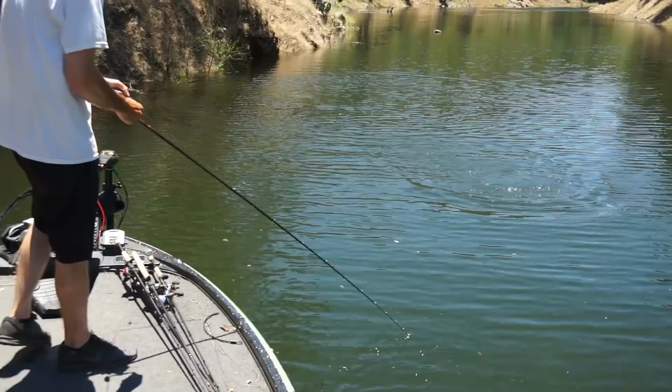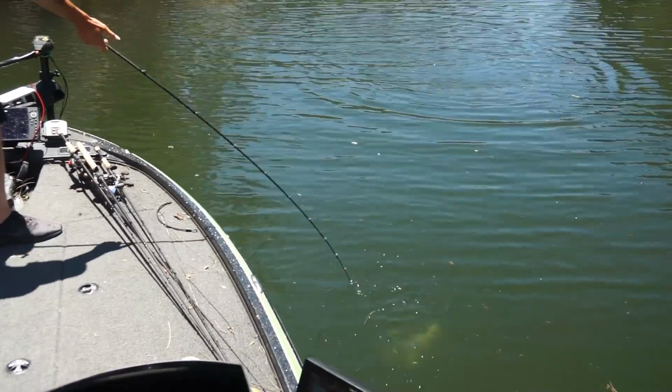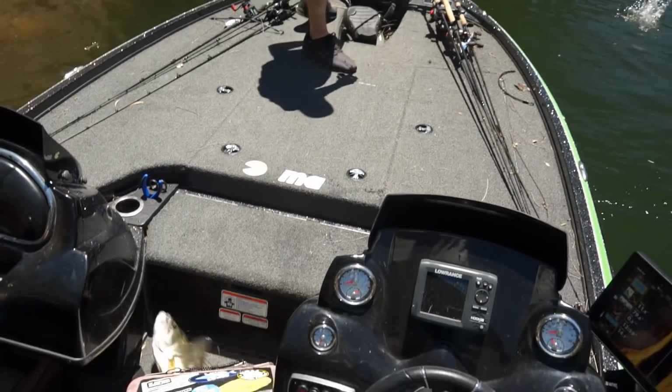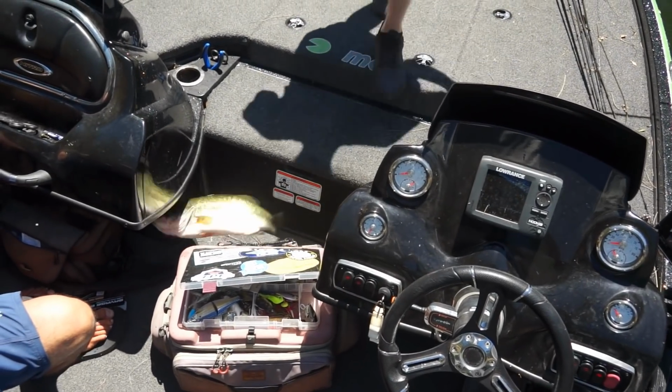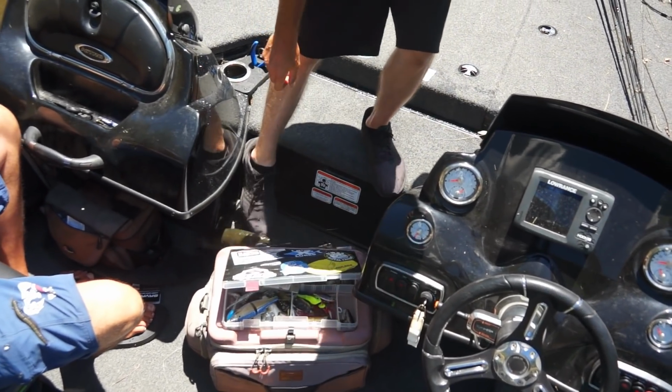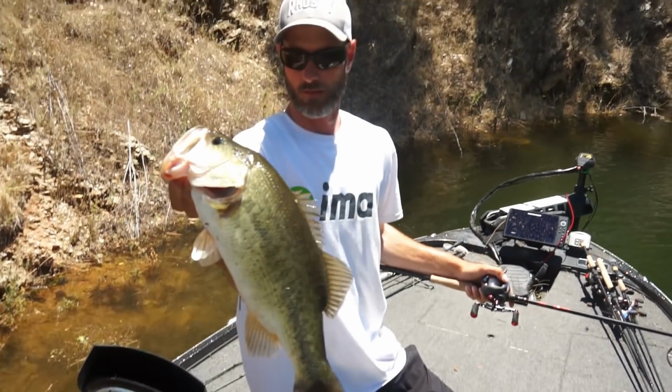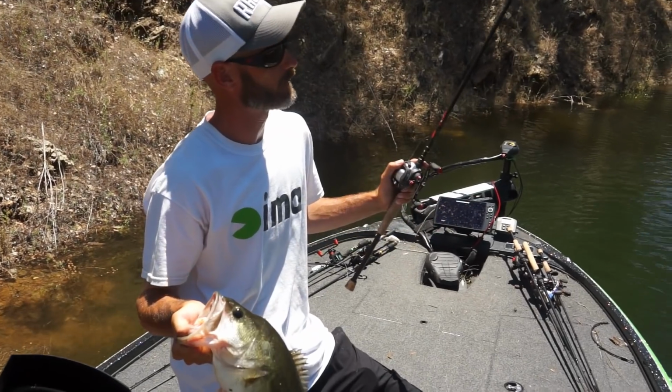Not as big as I thought. Hit like a ton of bricks. He did, man. He's going the other way with it. Oh yeah. Woo! Goal! There you go. Hey. Well, when you see him chasing bait, you got to pick up the rig.